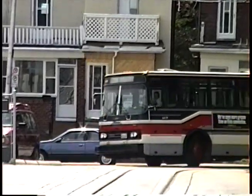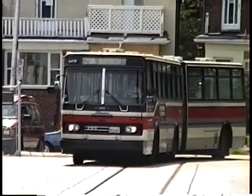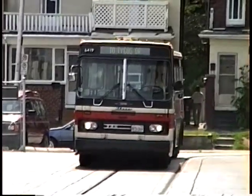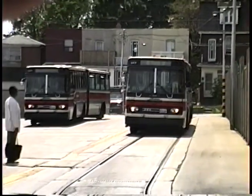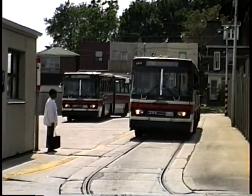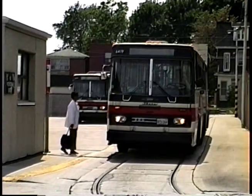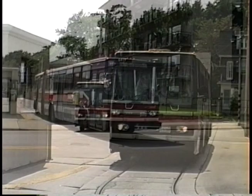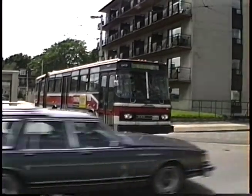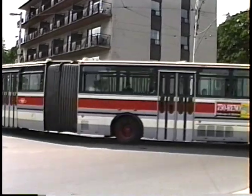As time passed, the buses were found to have stress fractures in their articulation joints. As a result, they were pulled off the road so an assessment could be made. The buses most severely affected were withdrawn from service, and the remainder were put back in service. Their numbers were gradually reduced on the Dufferin route, and later were removed completely.